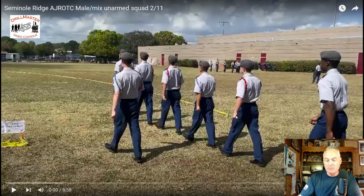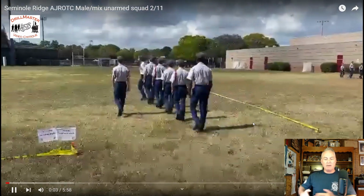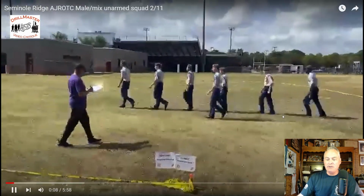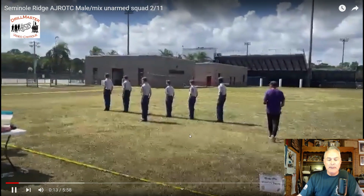The arm actually comes out from the body for this fifth cadet here. The fifth cadet in line, his arm swing comes out, and then he swings just slightly in front of his left thigh, and also not as far back as the other cadets. So you can see both hands are doing this for the arm swing. And then as he comes through that pivot, his timing is off.